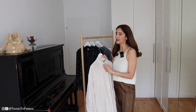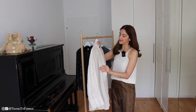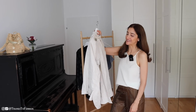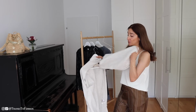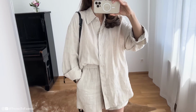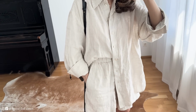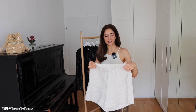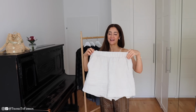I bought this one last year, H&M Premium, I guess. And what can I tell you? Another two pieces that I have been wearing non-stop. What I love about this set is, and by the way, these are both 100% linen. The shorts, these shorts are extremely flattering. They are elongating, and they do all the good things to you. And I love them so much.